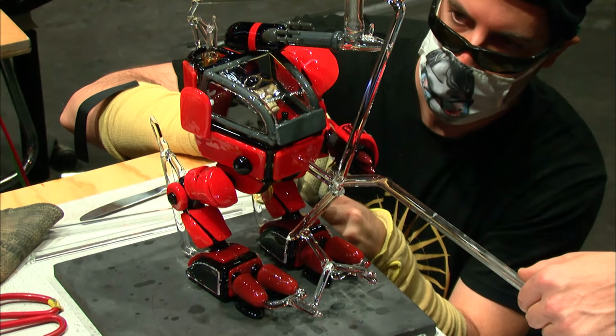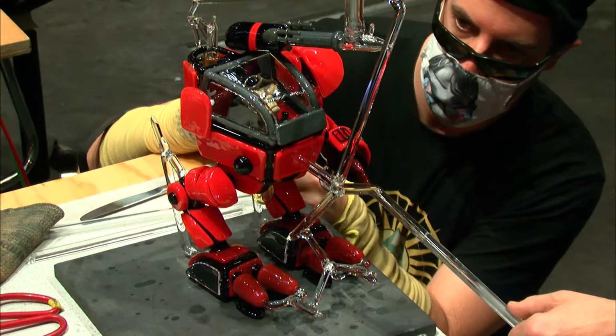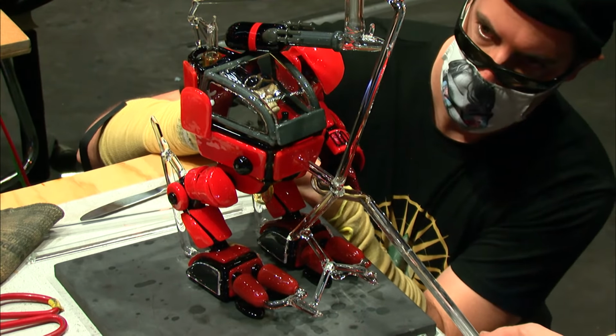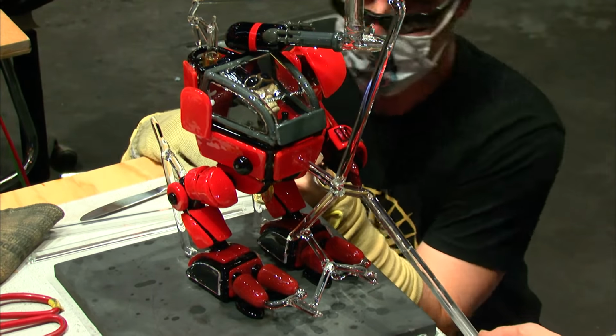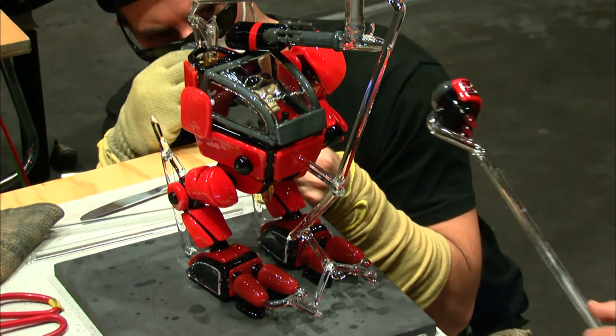And an object like this, if you draw really well, sure, you can draw out all these parts and get it laid out on paper, but there's always going to be little tweaks that need to be made along the way. There's just too many parts, such a complex object that you're going to have to sort of work things out step by step.